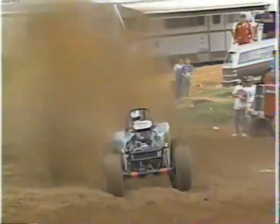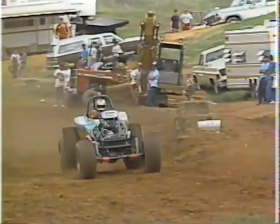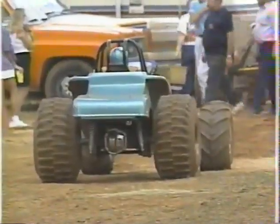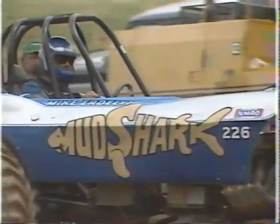Well, when we opened the class, we talked about a vehicle, and there's only one left in the class, Gary. The Shark is lurking in the pit area. The Mud Shark will be the next up. That will be Mike Erderly.